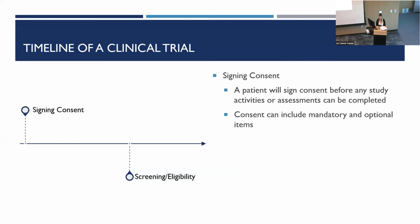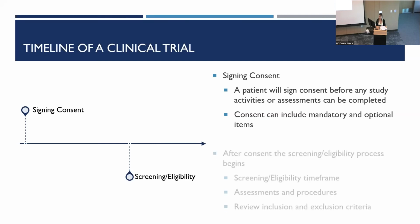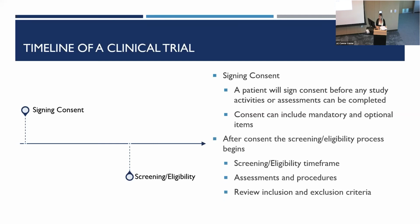So signing consent is very important. A patient will need to sign consent before any study activities or assessments can be completed, as I've said. Consent can include mandatory and optional items. Sometimes the consent will have optional biopsies or optional labs, and those truly are optional. And if you do not want to take part in the optional consent, then you will be able to still take part in the main majority of the study. And then after signing consent is really when the screening and eligibility process begins. So we kind of use those two terms interchangeably here.